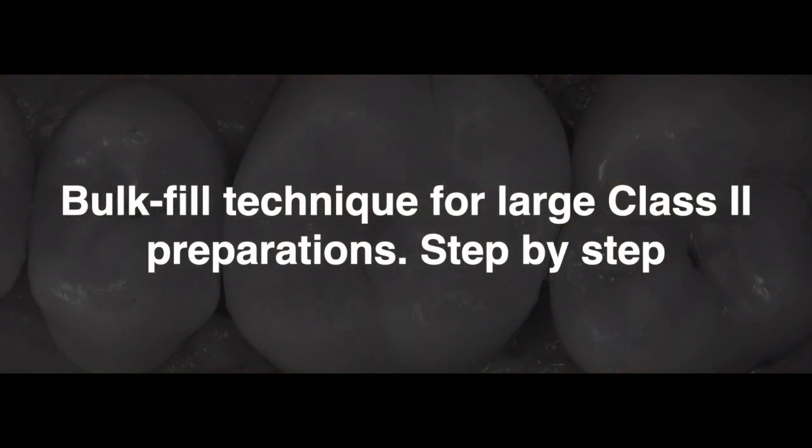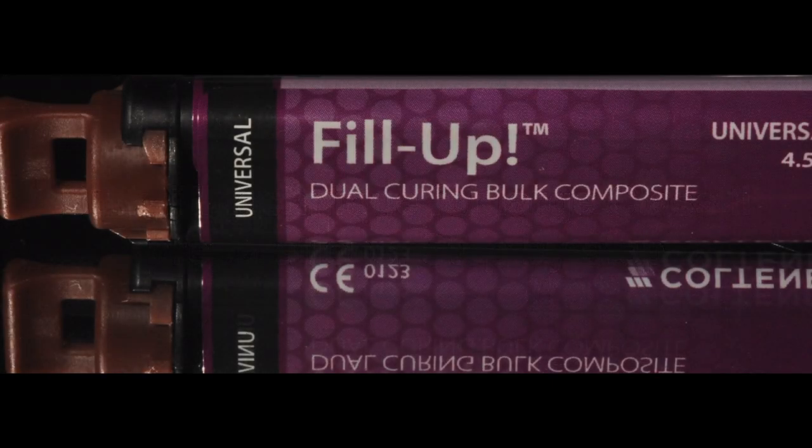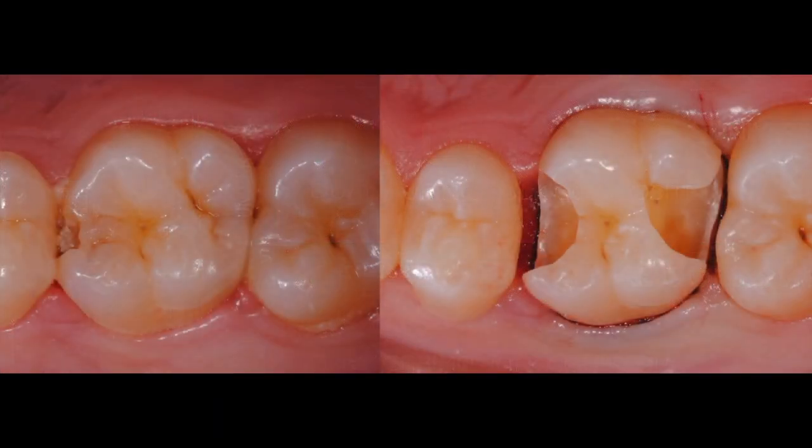Now, we are going to restore a class 2 preparation using Fill-up dual curing bulk fill universal shade. After preparation is completed, we place a retraction cord around the affected tooth to aid in rubber dam inversion and ideal isolation of the tooth.